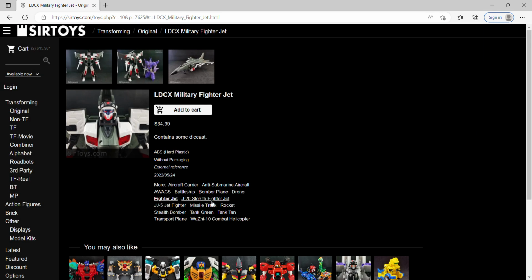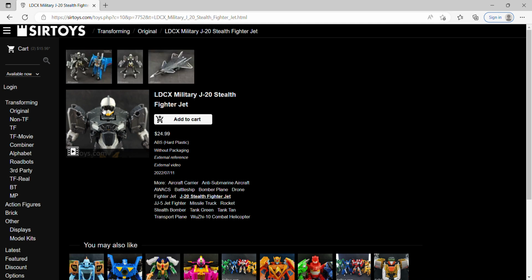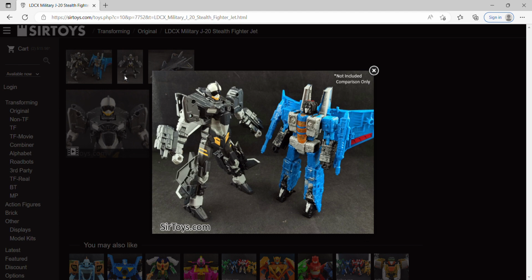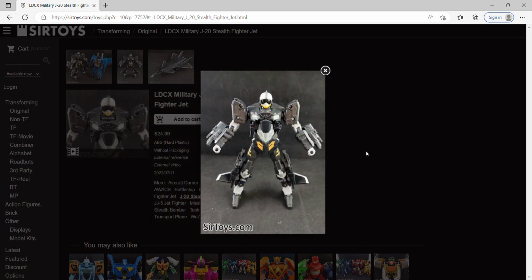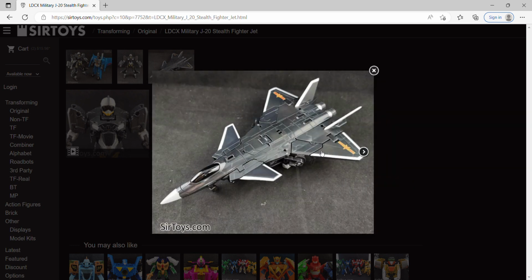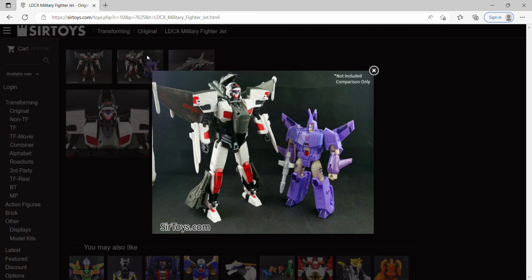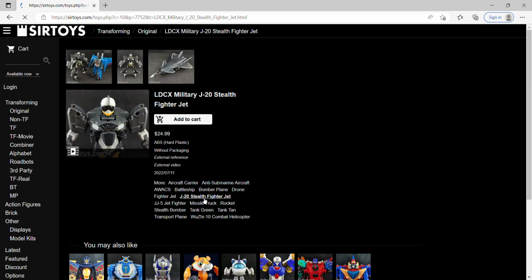Then we've got a J-20 Stealth Fighter Jet. Never heard of that before. Oh, this is another brilliant head sculpt. That looks really good. Oh, wow. That looks really, really good in robot mode. Oh, and I like that jet mode. I don't know how big it is compared to the previous one. Let's just go back to the fighter jet. The Seeker and Cyclonus, I think, are about the same size. So, yeah, you could have him as the leader and then the other two of them as his backup.